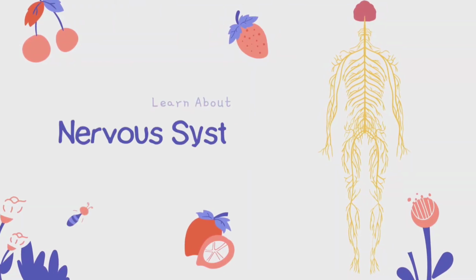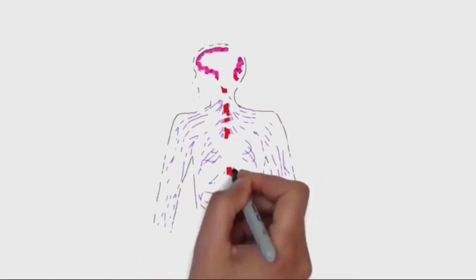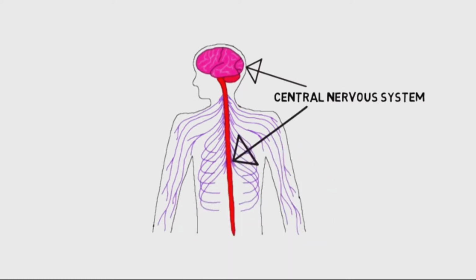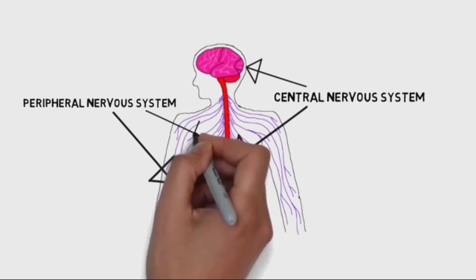So today we will learn about the nervous system and the brain. There are two major divisions of the nervous system. The first is the central nervous system, which is made up of the brain and the spinal cord. The second is the peripheral nervous system, which consists of nerves that run throughout the body.